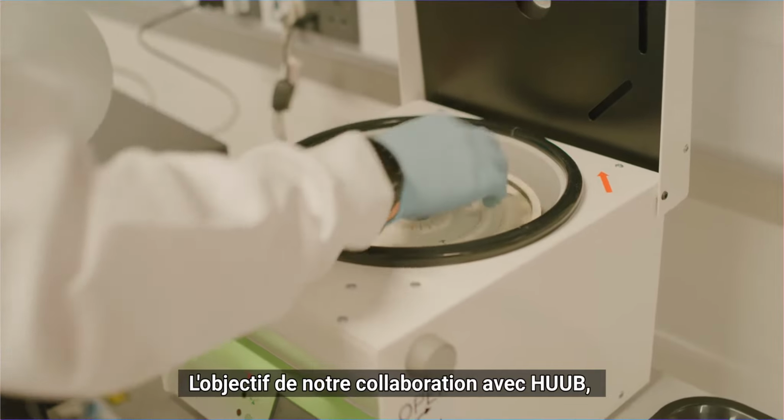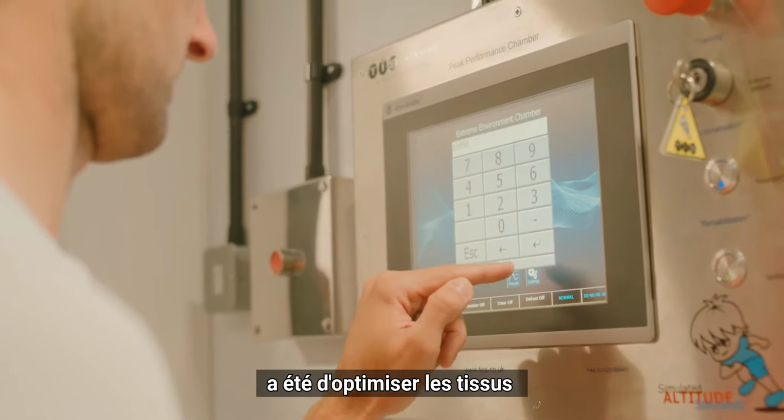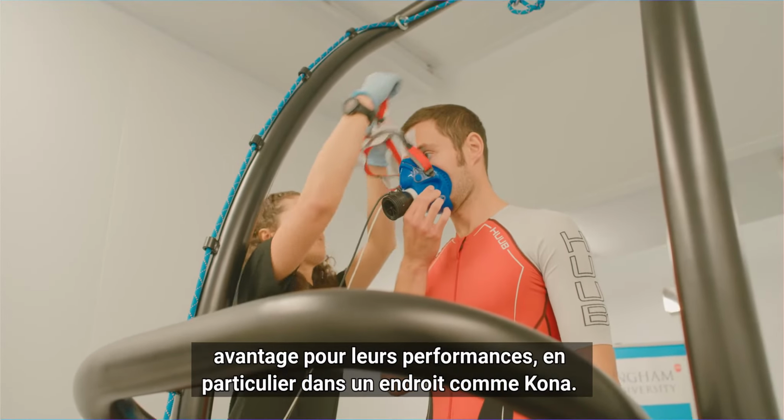So some of the work we've been doing with HUUB has been around how we can maybe look at optimising how fabric performs under heat stress to help alleviate an athlete feeling hot, which will be a massive benefit to their performance, particularly in somewhere like Kona or other hot races.